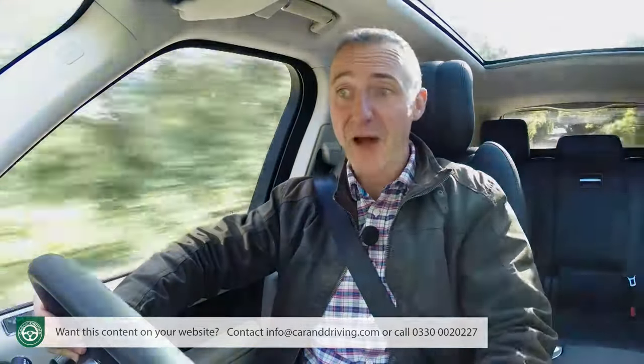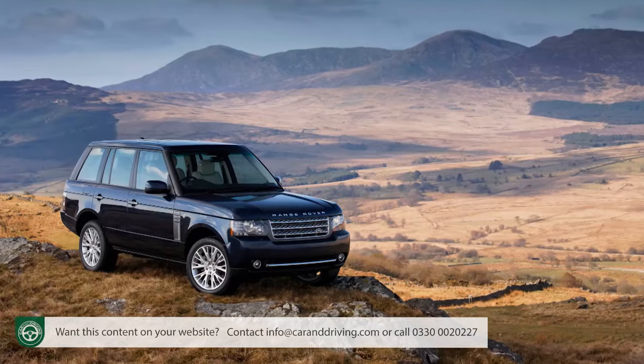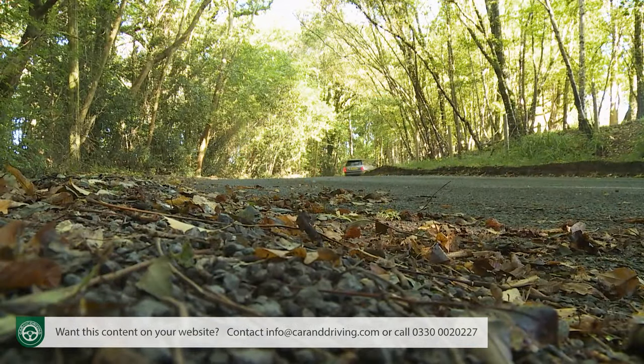Thanks to the 420 kilo weight saving provided by the aluminium structure, that V6 variant is able to provide exactly the same performance as the old V8 diesel and the old pre-2012 third generation Range Rover lineup, yet return running cost figures are 20% improved.